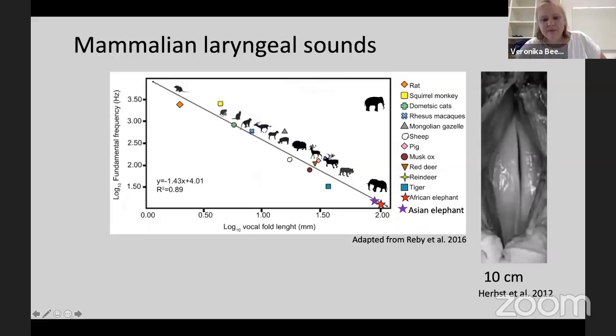But for the higher calls, the trumpets, I mean, they can also produce very high-pitched roars, but it can maybe still be produced by very tense vocal folds. But the trumpet, we know already, it's produced by a blast of air through the trunk, so that's not laryngeal anymore. And then the squeak is just over the top. So how can they do it with the vocal folds? We don't know.